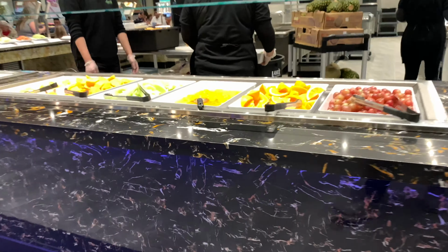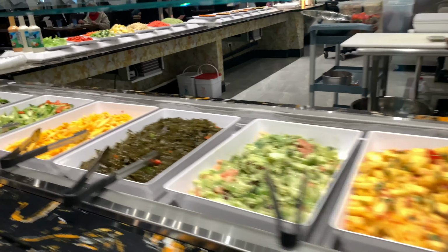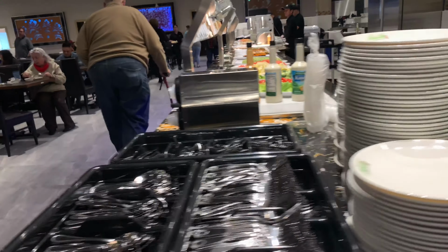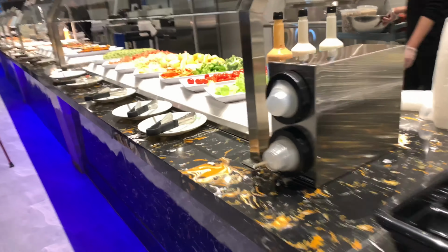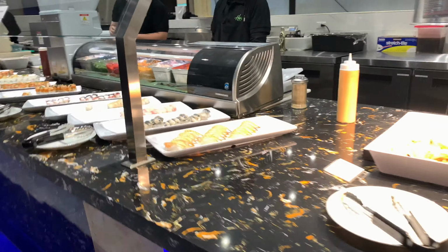Come over here, we got the fruits. All kinds of fruits. You see the veggies. And on this side, we got these. We got sushi. Good sushi, huh?